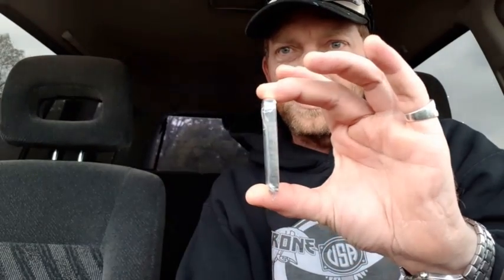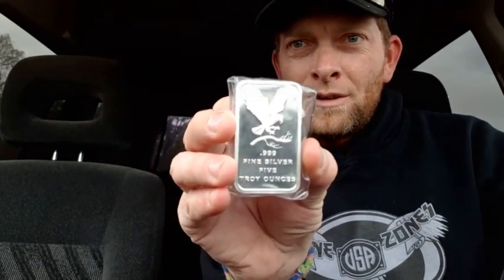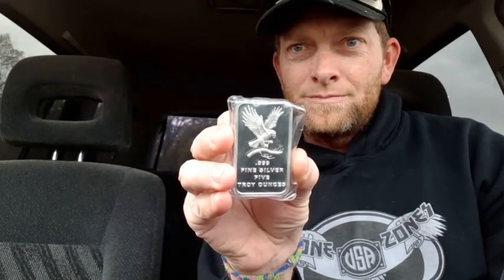But this is one of my favorites right here. You can see how thick it is. This is my first 5 ounce eagle bar, and this thing is just way awesome. 5 troy ounces of pure silver. I mean, this thing is, why, there's always got to be a train right in the middle of my video.